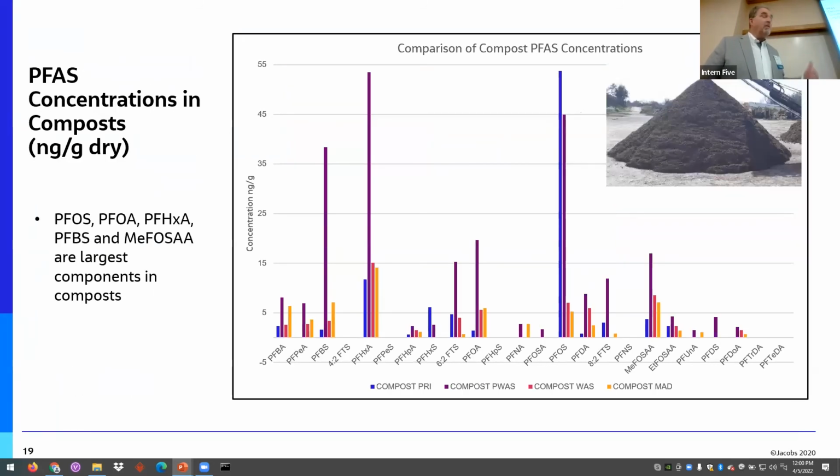So what happened in the compost? Well, here's what we saw. Here we have the primary solids. Here we have the primary with waste activated mixture, the compost of WAS material only, and then this is the digested material in that yellow. And you can see the biggest numbers show up in these two, and that's what we're interested in. The PFOS numbers, the PFHxA, I mean, these are getting up there. So they're a little bit of concern to us for sure.